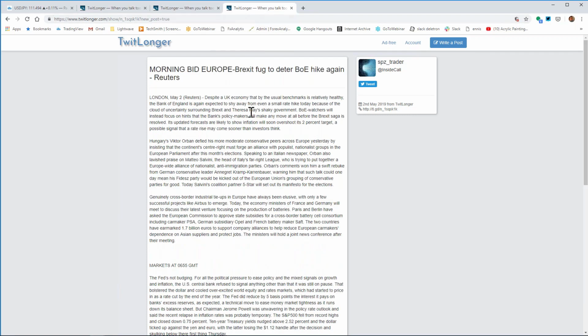Morning bid. Despite a UK economy that by usual benchmarks is relatively healthy, the Bank of England is again expected to shy away from even a small rate hike today because of the cloud of uncertainty surrounding Brexit and Theresa May's shaky government. Bank of England watchers will instead focus on hints that the bank's policymakers will make any move at all before the Brexit saga is resolved. Its updated forecasts are likely to show inflation will soon overshoot its 2% target, a possible signal that a rate rise may come sooner than investors think.